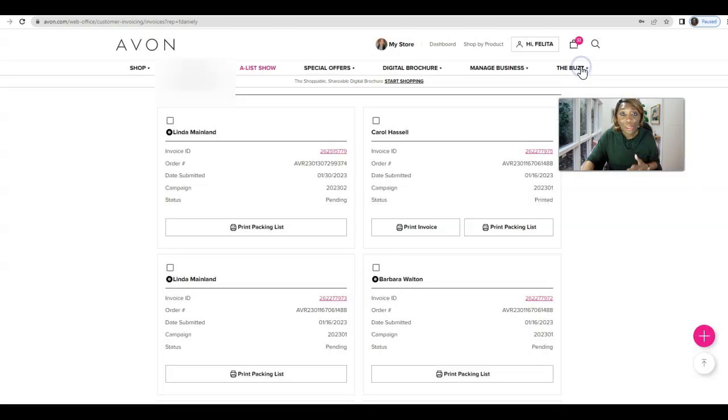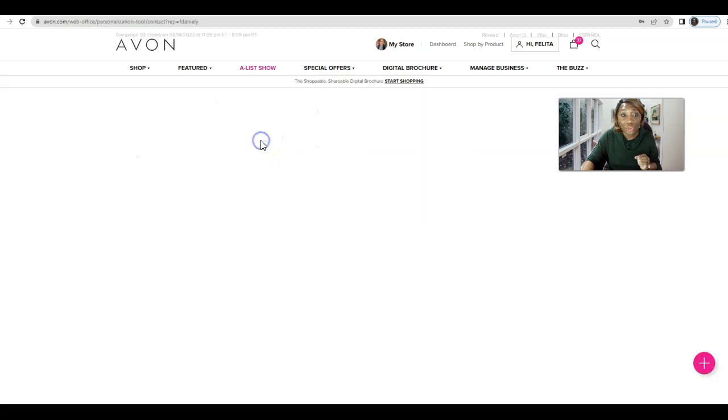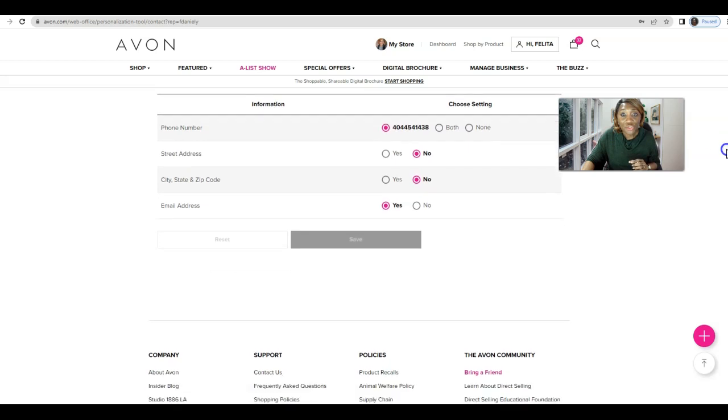Now, let me show you one other item before I close this out. You want to go right back here to where it says manage business, and this is how you personalize that invoice. Click right here where it says invoice personalization. This is where it's going to come up. You want to choose number one.